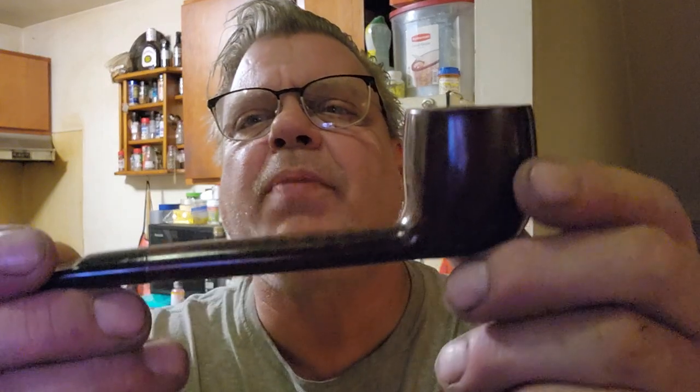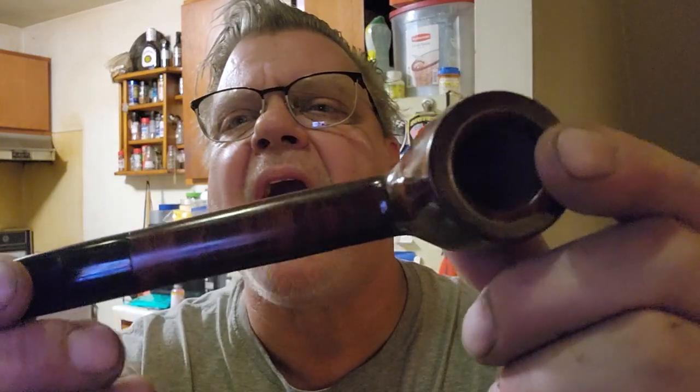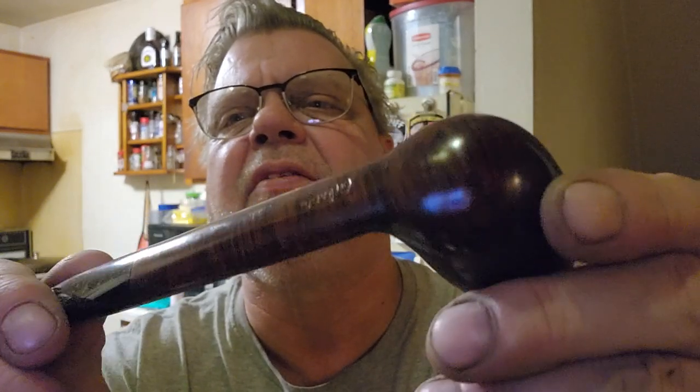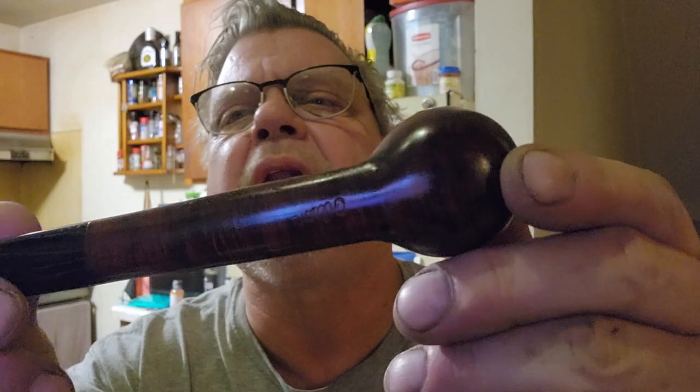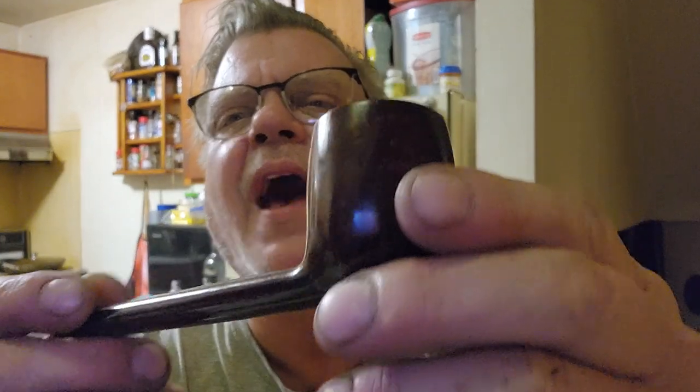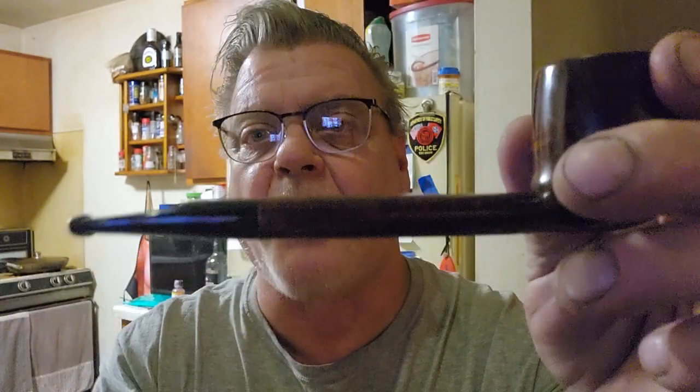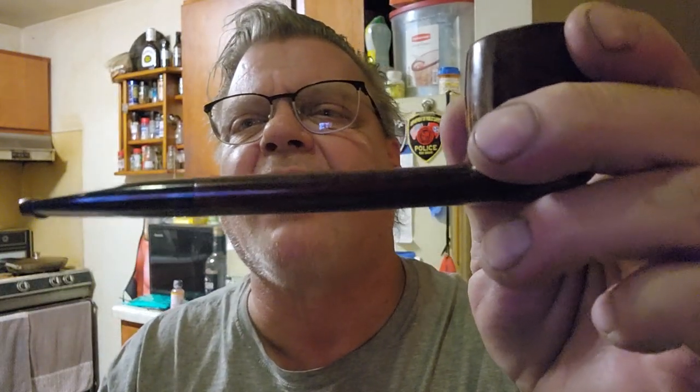Got that Gilson pipe I did in a mahogany. And then what I did is put a lighter coat on top of it. And she turned out gorgeous. And we're going to smoke her. I made that for myself. Yeah, we'll be right back.